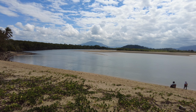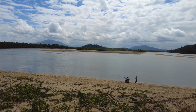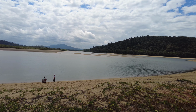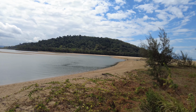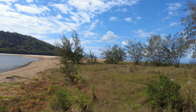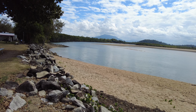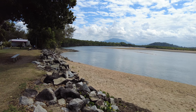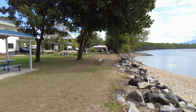Got the boat ramp just down there. Not quite sure if you can see that. Nice little fishing area. Reckon you'd go alright in here too. And that heads around to the mouth out in that direction. So there's the river there, and I'll just spin around the other way. And here's some of the caravan park.